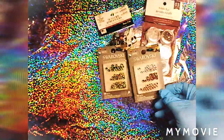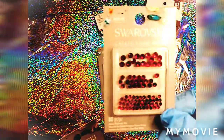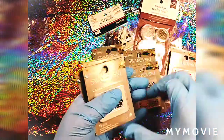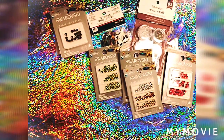Now we're getting into the Swarovskis. The first set was Jonquil and Peridot. That is a wedding mix. I got two of those. Then you have a Siam and a light Siam mix. I also got two of those. And you have a dark silver night, which is gorgeous. And we got three of those there in 18 pack.